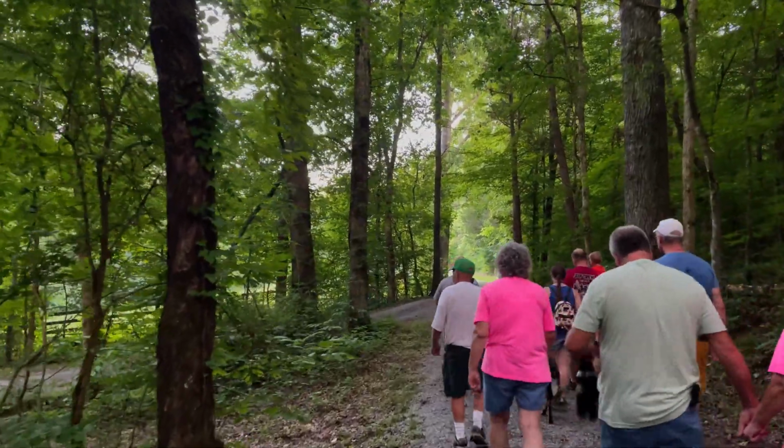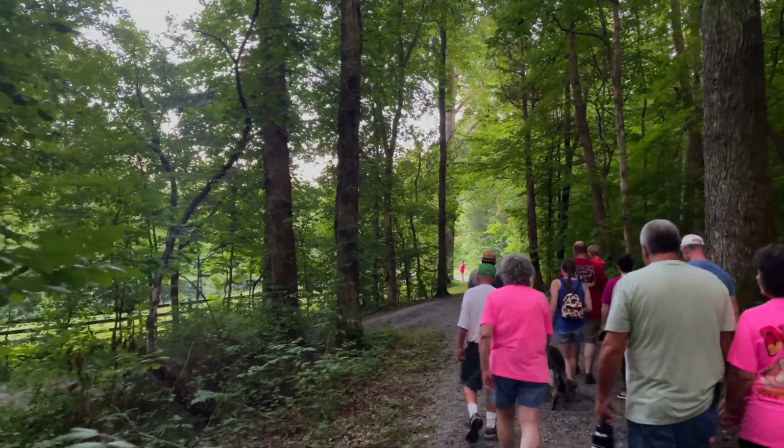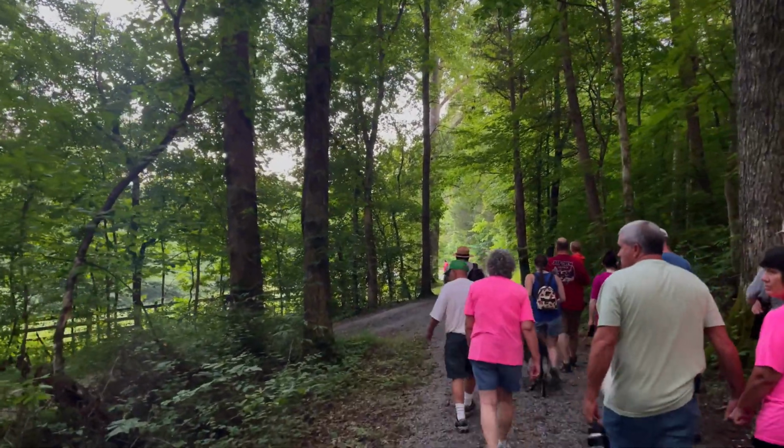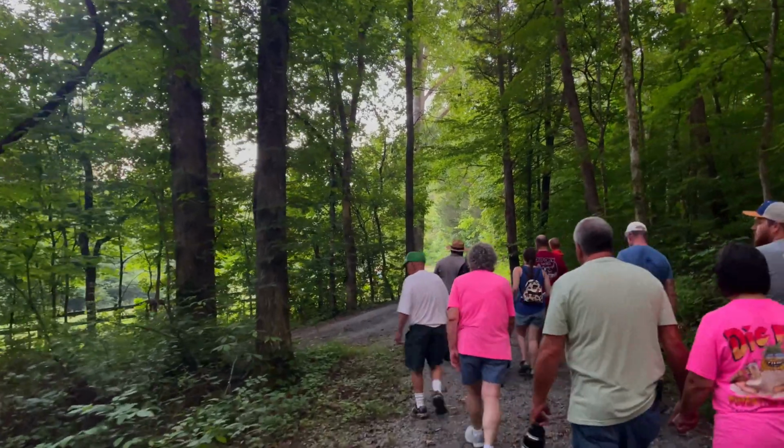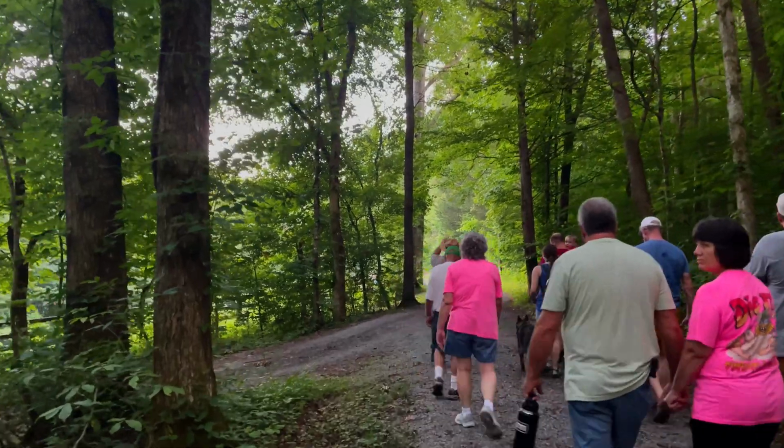I didn't realize there was a horse camp back there. Do you get there from the regular campground? Oh, okay. But I just don't know if I've ever seen a drive off to the horse.